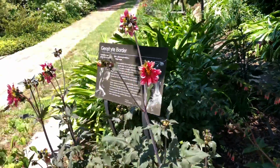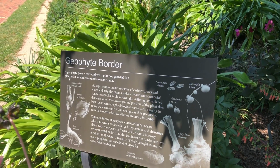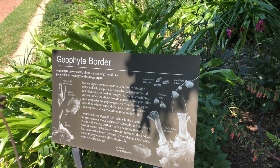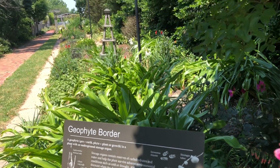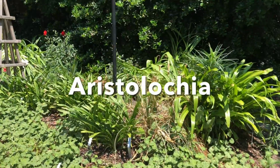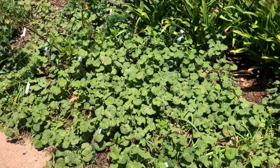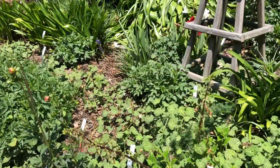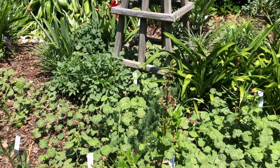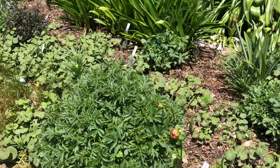So we're getting into the geophyte border, which is all about plants that have underground storage organs. So plants that have tubers or bulbs, and that's how they define this entire border. So you have more crinums, you have aristolochia, which is this kind of scrambling ground cover. Let's see, this also does not, nope, it says Sinningia salviniae. Okay, so I think that one that I just showed you is still a Sinningia.